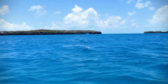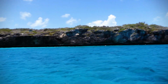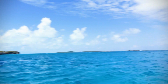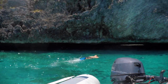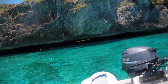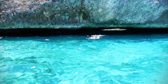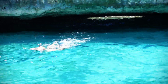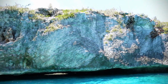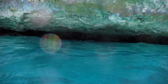Luckily, we ran into some other people and asked if they knew where Rocky Dundas was. To our surprise, it was the small island just across the water from where we were. I was hesitant to be the first one in, so I asked Fabio to go and check it out. He confirmed it was super easy to get in, so I jumped in the water to check out the caves.